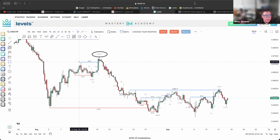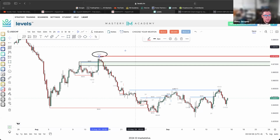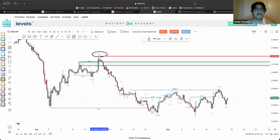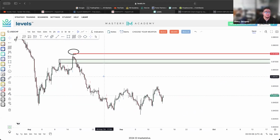So whenever it makes its way back up here, who knows when, I'll be ready to take trades when the market comes back. It's looking pretty good consolidation-wise as well. Everything is playing out the way it should. It's just a waiting game now.